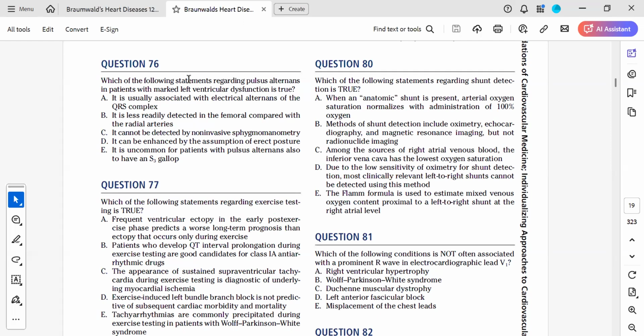While option E, it is uncommon for patients with pulsus alternans to also have an S3. As we say, pulsus alternans is common in patients with heart failure and left ventricular dysfunction, so we expect an S3 in such patients. So that is a false option. So the answer to number 76 is D.